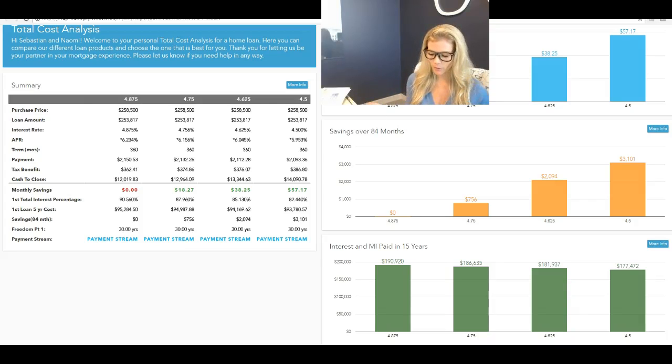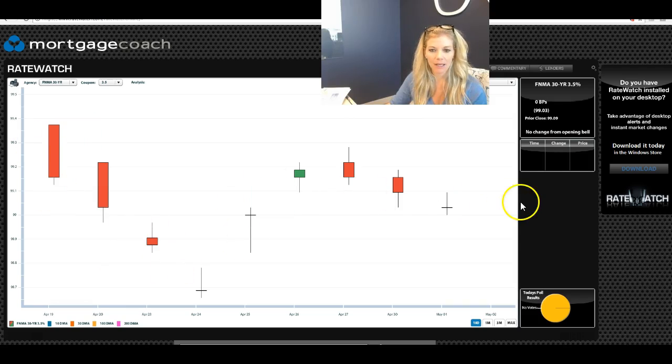Okay, so many people ask me, what is a certified mortgage planner? You guys hear me talk about it all the time that less than 1% of loan officers are certified mortgage planners. What is that? Well, this is what I'm going to show you. So basically what we're looking at is when a client goes under contract, I'm monitoring the bond market, which is this behind me, which is how I know how interest rates are trending.